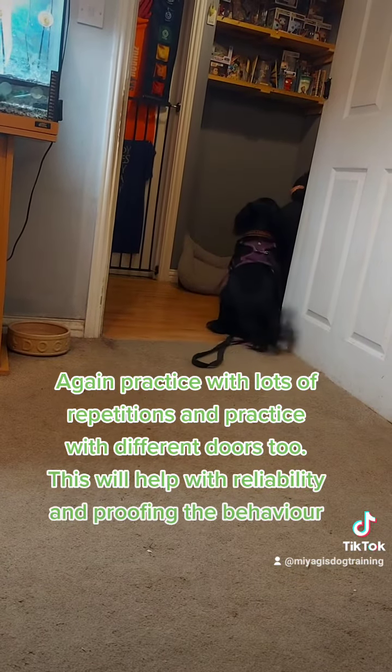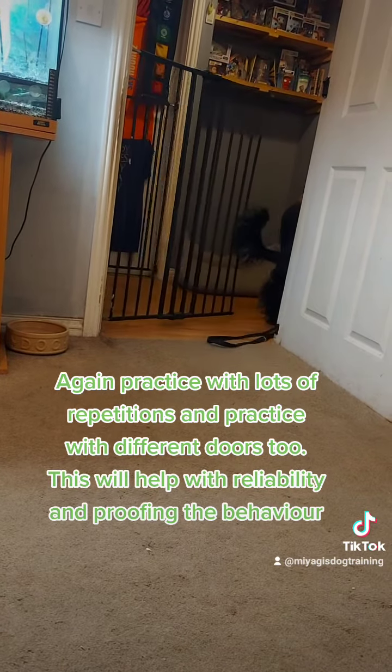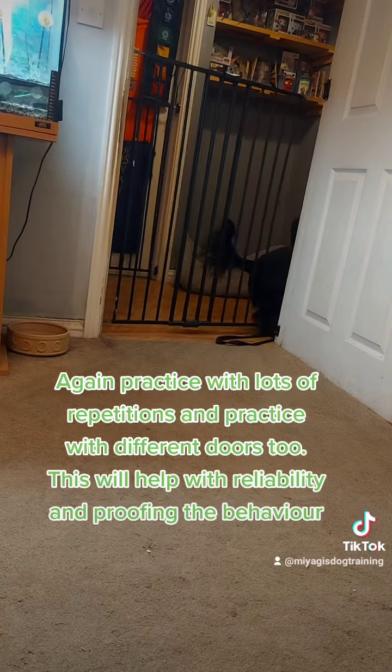Again, practice with lots of repetitions and practice with different doors too. This will help with reliability and proofing the behavior.